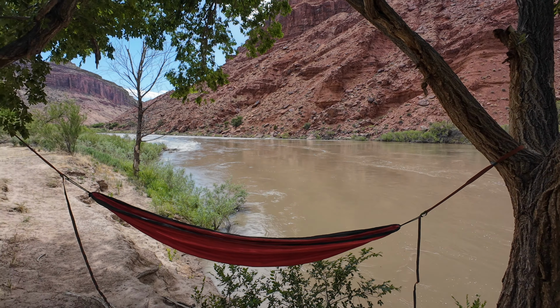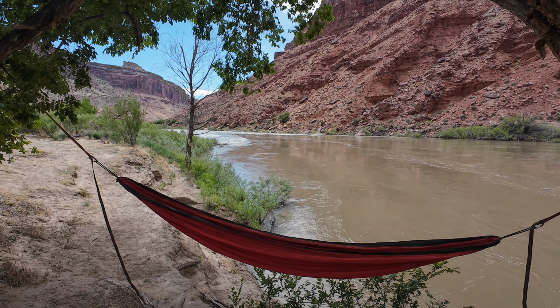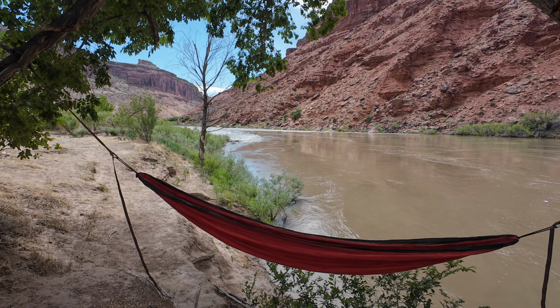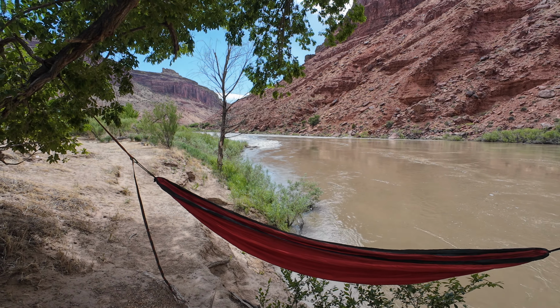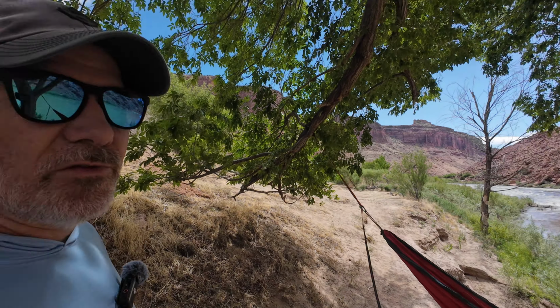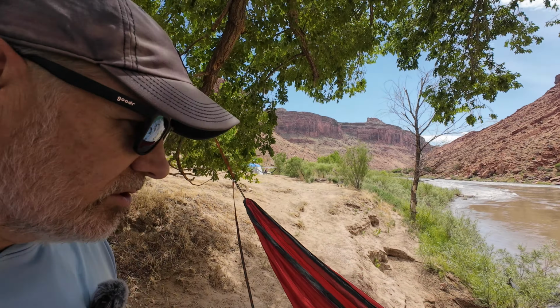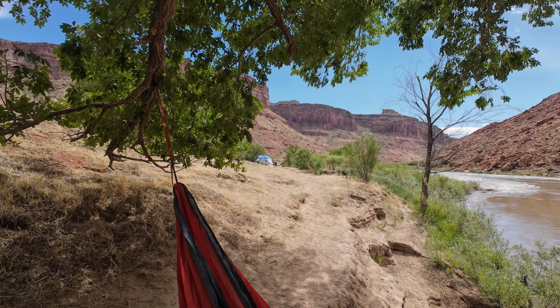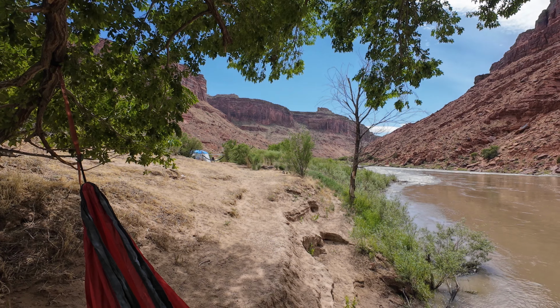But it has been absolutely great just relaxing here in the hammock, sound of the Colorado River. It feels 10 degrees cooler in the shade, and it's fabulous. So again, we really got lucky with this campsite. Really love this, just with all the space that we have, and these views, man. You can't beat these views.